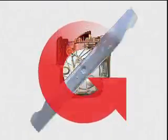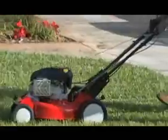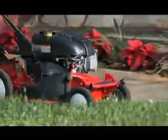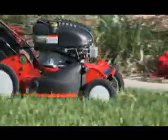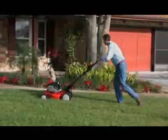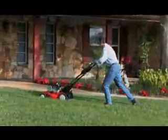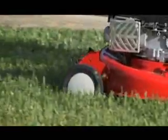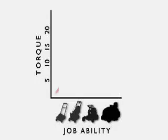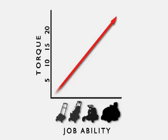Gross torque as a power rating makes the most sense when it comes to measuring the power of a walk-behind lawnmower engine because torque measures the power delivered to the cutting blade. An engine with more torque will produce more rotational power to the blade, making cutting your lawn easier. And it will allow you to mow even thick, tall grass without the engine bogging down. The higher the gross torque rating, the more power the engine will produce to get the job done.